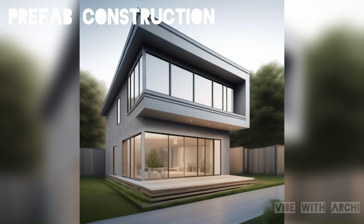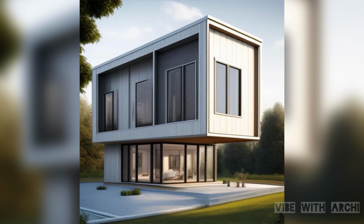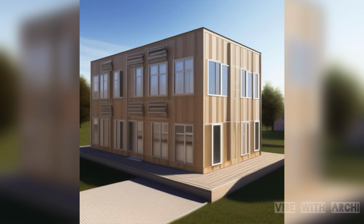Prefab construction. Prefab, short for prefabrication, involves the manufacturing of building components off-site and then assembling them at the construction site. These components can range from walls and roofs to entire rooms or sections of a building. Prefabrication is a game changer in terms of efficiency, precision, and sustainability.